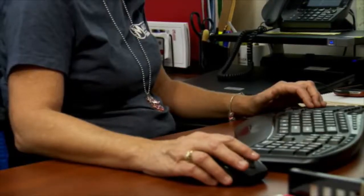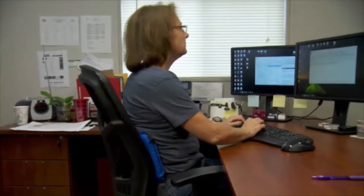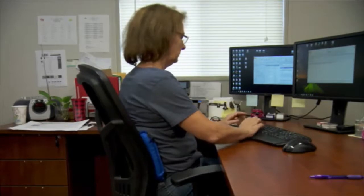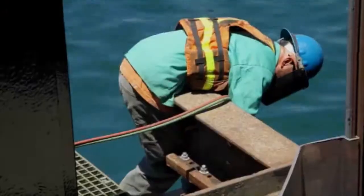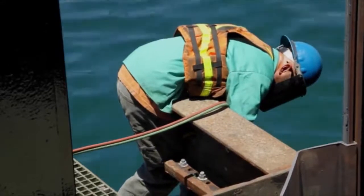An ideal neutral posture for your wrist is when it is positioned straight and not extended, flexed, or angled towards either side, and an ideal neutral posture for your head, neck, and trunk are when they are not flexed, extended, bent to the side, or rotated. It is not always possible to position yourself to work in a neutral posture, but it is important to be aware of when you are working in a stressful posture.